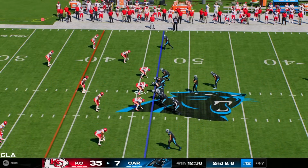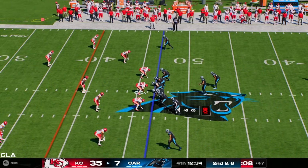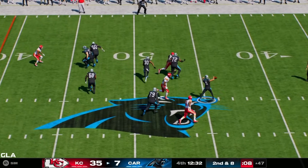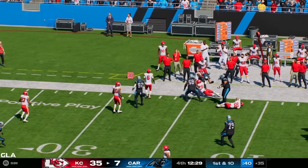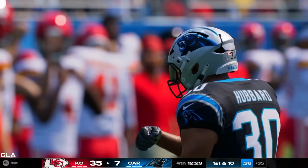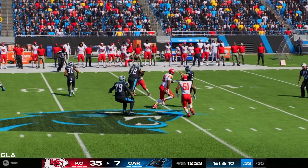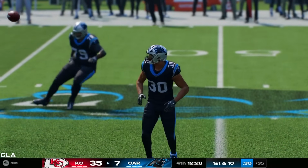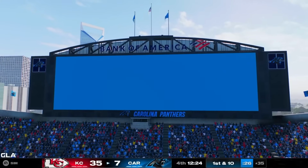Ball on the 47-yard line. Here's 2nd down and 8. Young now. They'll set up the screen here for Hubbard. And he will go out right near the 35-yard line. A good-looking drive so far for the Panthers and a first down here. And with this game well in hand, perhaps we are seeing the coverage lighten up a little bit as they got burned there a bit for a first down.